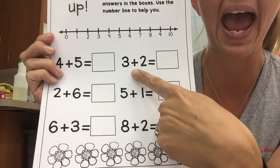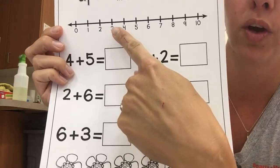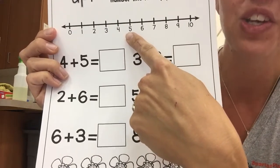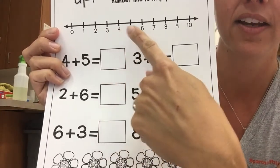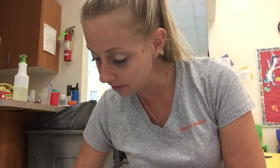Then they want you to add 2. So you're going to go to your number line here, 3, and you're going to add 2. You're going to go up 2. 1, 2. What number is that? 5. You know, using your number line, that if you have 3 and you add 2, 3, 1, 2, it's 5. So go ahead and take your marker and write a 5 here.